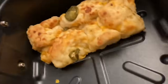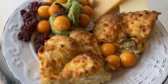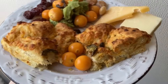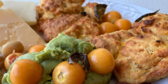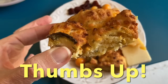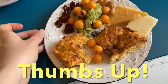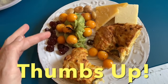Let's cook up this jalapeno cheddar bread. And here's my lunch for today. I've got the jalapeno cheese bread. I've got guacamole, those cute little berries, some of the cheese tray. Let's give it a try. Oh, this looks good. Well, the bread is fantastic. It's very salty, but I like it. I was gonna have olives with this, but that would just be way too much salt. But I really like it.